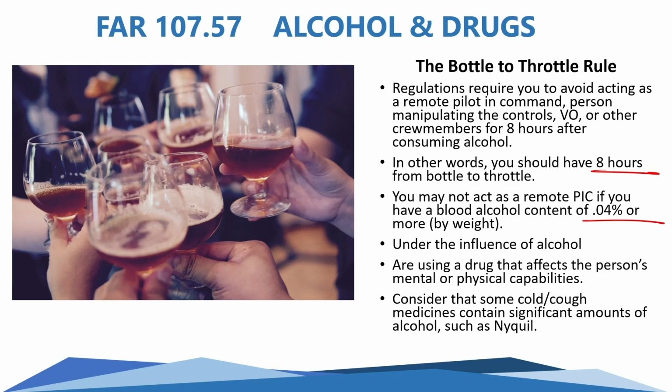The regulation also states that all drug and alcohol motor vehicle actions are required to be reported to the FAA within 60 days. So should you get pulled over for a DUI or anything along those lines, you have 60 days to report that information voluntarily to the FAA.